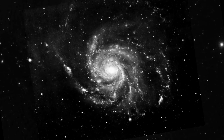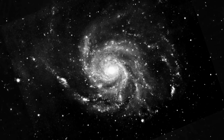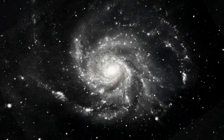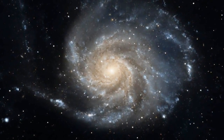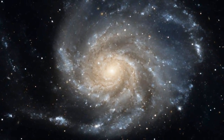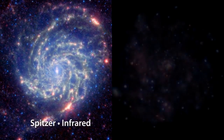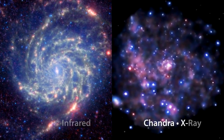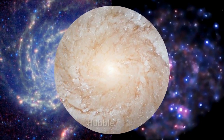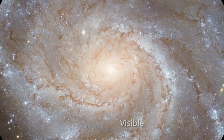In the 1970s, this photographic exposure of the Pinwheel Galaxy from Kitt Peak National Observatory was one of the best of the time. Larger telescopes and advanced digital detectors have continued to improve the view over the years. Space-based observatories have brought amazing new ways of seeing familiar objects like M101, as with these recent images from the Spitzer Space Telescope, the Chandra X-ray Observatory, and the Hubble Space Telescope.